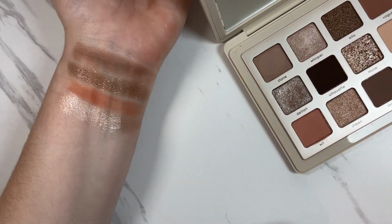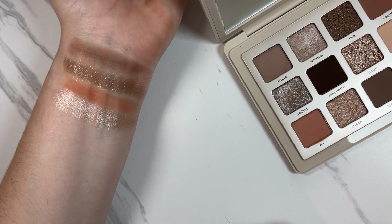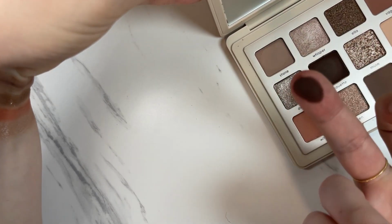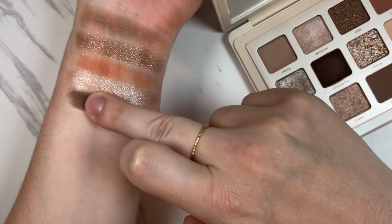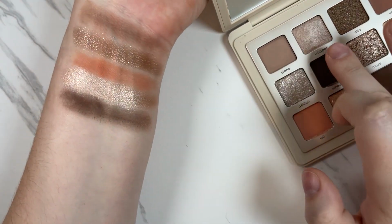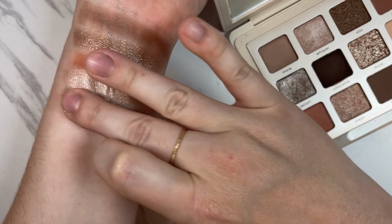The next one is Silhouette, which they describe as a matte coffee bean brown. It seems like that one you probably need to build up just a little bit more to get super impactful, but still really nice.